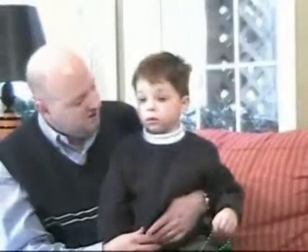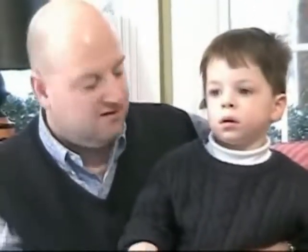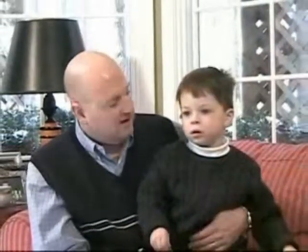Since we've been administering the shots to Kevin, Kevin has been much more alert, more focused. He now realizes he has a sister, which makes his sister very happy. They play together, and he's not verbal yet, but he does a lot of babbling, and he's learning to say things, to count to 10 and things like that.